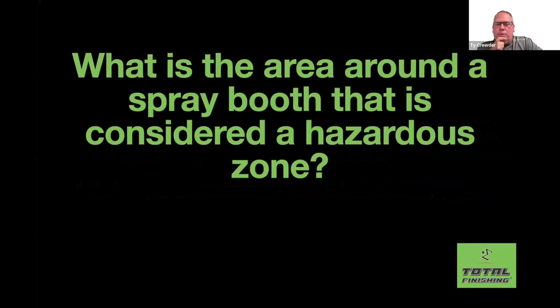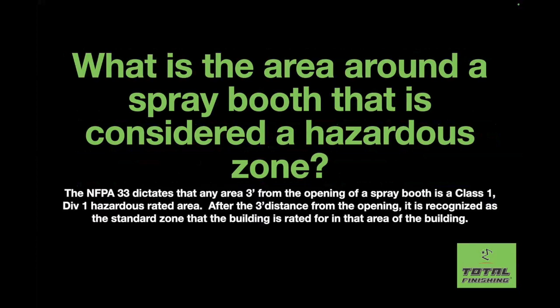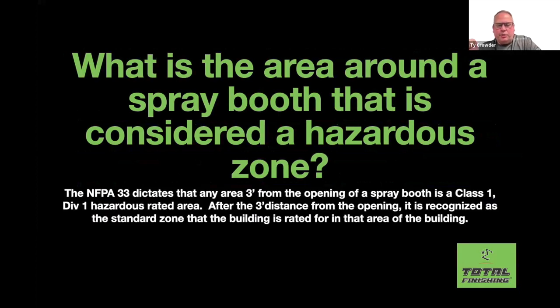What is the area around a spray booth that is considered the hazardous zone? 3 feet from any opening. Correct. So the NFPA 33 dictates that any area 3 feet from the opening of a spray booth is a class 1 div 1 hazardous rated area. After you've traveled the 3 feet distance from any opening, it is recognized as standard electrical zone that whatever that building is rated for. So if that room's just standard electrical, then after 3 feet, you're back to standard electrical.